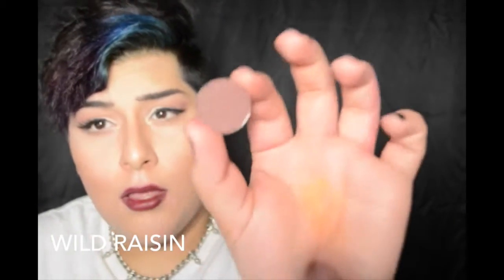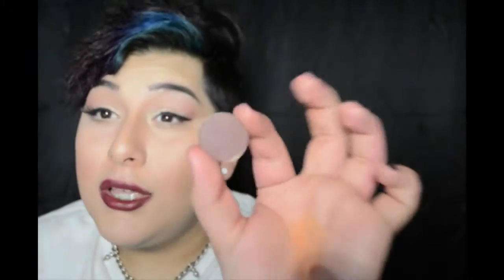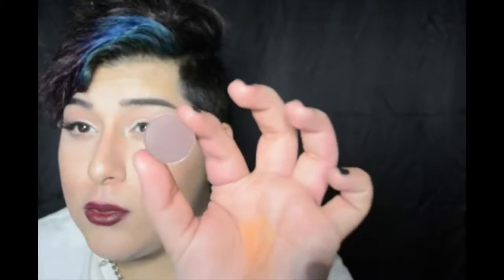So this next color I'm going to show you is called Wild Raisin. You cannot tell, but this is like a purple, and it looks cool toned, but it's actually warm. So let me go ahead and show you.